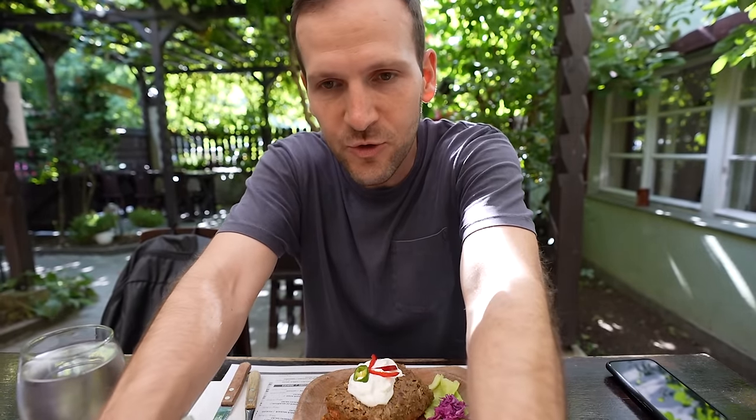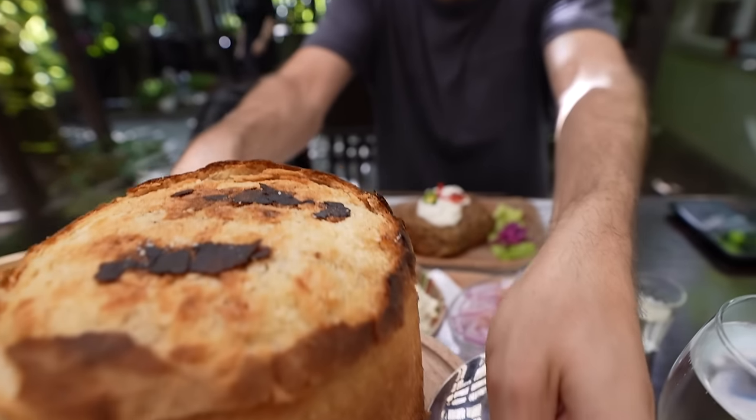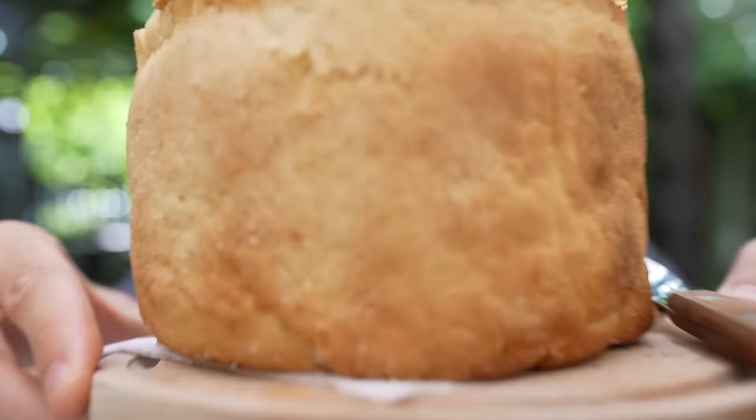And then look at this thing, y'all. This is the chorba de mazole. It is the bean soup, and it is huge. Look at that. It's like a cauldron. Massive, full of beans, and delicious spices. Bon appetit.